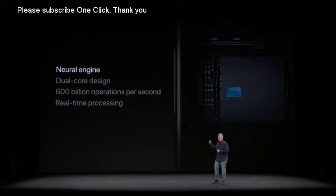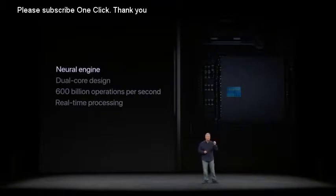The neural engine is a state-of-the-art, ultra-fast processing system. It uses our highest density computing ever. It's a dual-core design. It can perform over 600 billion operations per second, and it's used for the real-time processing of Face ID recognition. But for all of us, it's just super easy and fun to use.